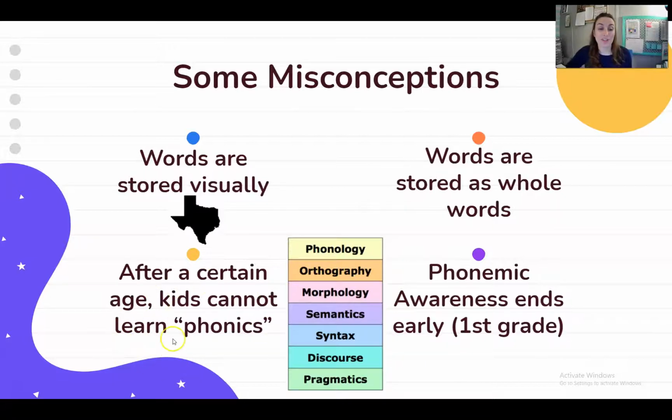Third, after a certain age, kids cannot learn phonics. This is one of the ones that breaks my heart because phonics can go up all the way through the end of school. Just because you're in 3rd, 4th, or 5th grade doesn't mean that your phonics instruction stopped. It just changes. Right here, I have a little progression of how phonics works.